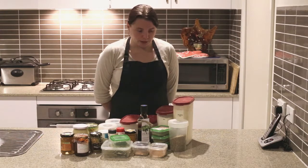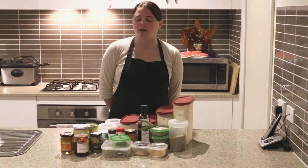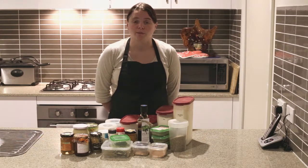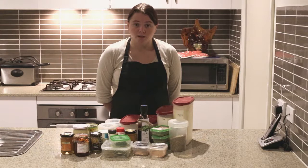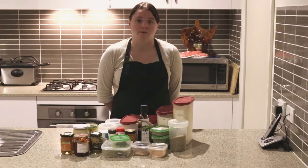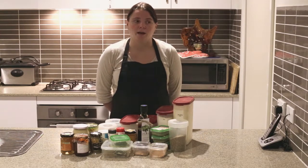Another option is freezing cheeses and also butters. So if on the weekend you flavour some of your butters into long rolls, wrap them up in cling wrap and then chuck them into the freezer. And therefore you can turn a piece of steak that's ordinary with this flavoured butter into something that's flavoursome and quick and easy.